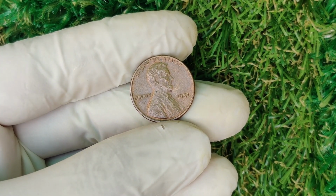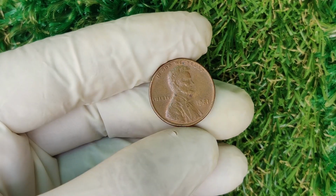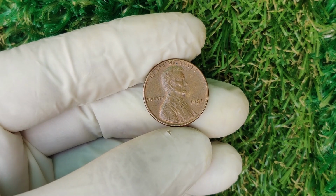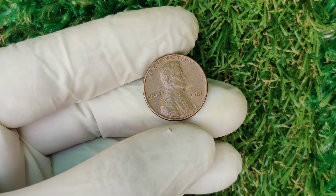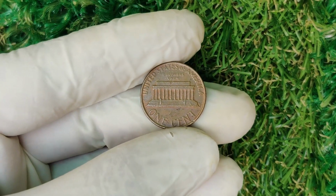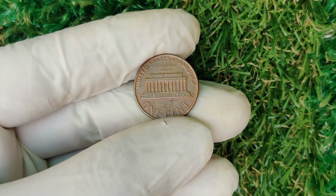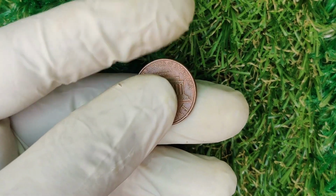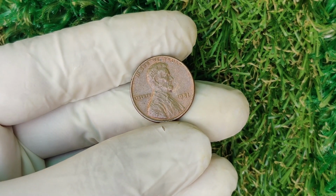Another iconic error is the 1943 copper penny. Most pennies minted in 1943 were made of steel because of wartime metal shortages, but a few copper blanks were accidentally used. A 1943 copper penny once sold for over $1 million. As of today, the 1981 Lincoln cent with the mink mark holds the record for the highest value ever paid for a 1981 penny, selling for an astonishing $1.4 million at auction.